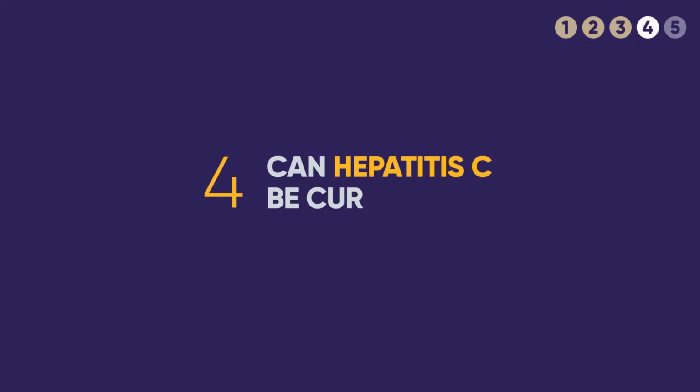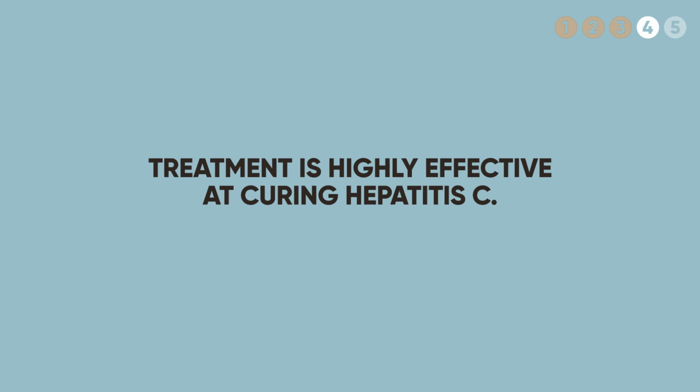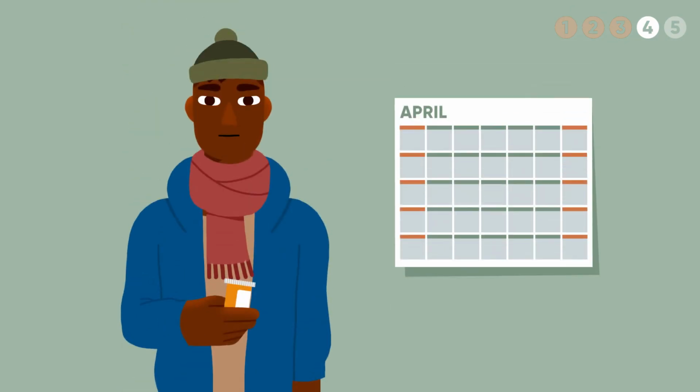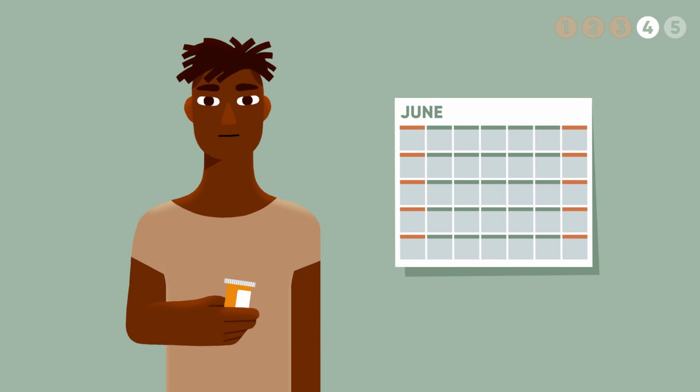Can hepatitis C be cured? Treatment used to be difficult and had low success rates, but it is much different now. Today, treatment is highly effective at curing hepatitis C. Treatment consists of all oral pills that are generally taken for 8 or 12 weeks. Side effects are typically mild and diminish or go away after a few weeks.